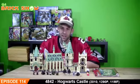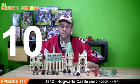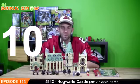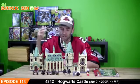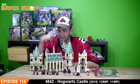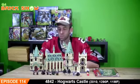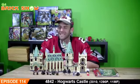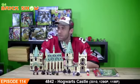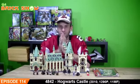But the older kids, different story, definitely a 10 because of the collector's value, because of the 3 minifigs that are only in this set, because of how massive it is. I love the stained glass on the side. That's probably one of my favorite parts. The library is one of my favorite parts in the set. So a lot of reasons, a lot of minifigs. 11 minifigs. And so a definite 10 for that.